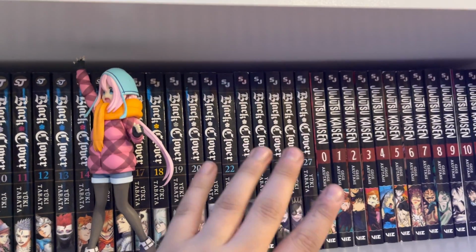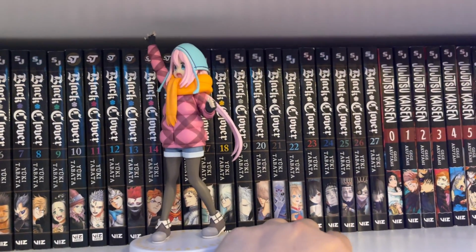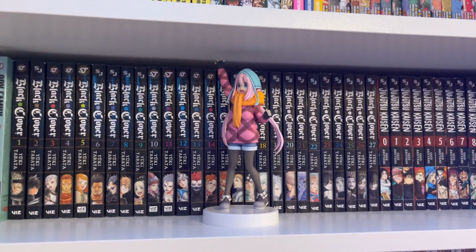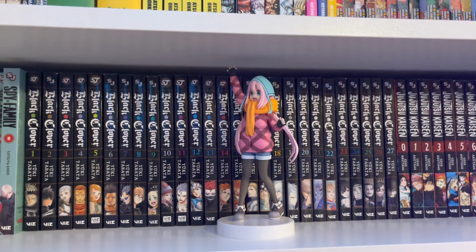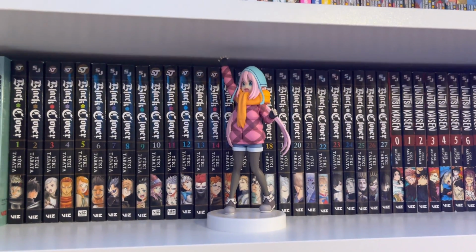27 just came in today. I'm caught up on the digital chapter releases, and it's hype. I'm not sure how long Black Clover is going to be going on for, as after this current arc, it might just end. But then again, they have an entire world to explore that we have yet to know anything about, other than the 4 kingdoms that they're currently intermingling with.